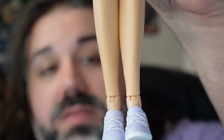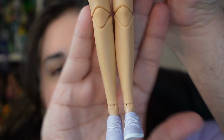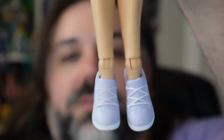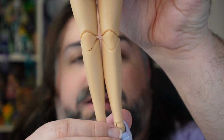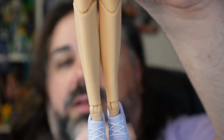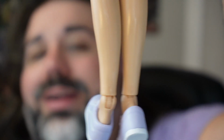Now I did notice one thing about these dolls, the way that they were packaged, or at least this one: the legs on this one are kind of bowed just a little bit. They kind of bend that way. It's not enough to be an issue. It was just enough that I happened to notice it, and it's more on her left leg than her right leg. You can kind of see it that way a little bit better. But it's not the biggest issue.